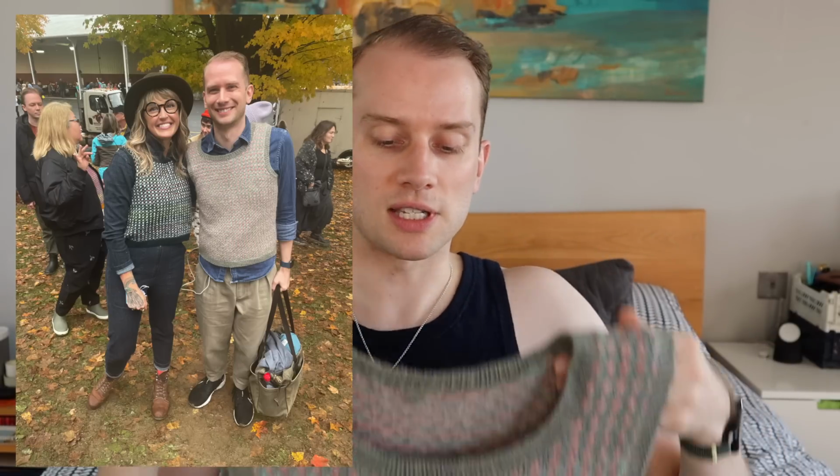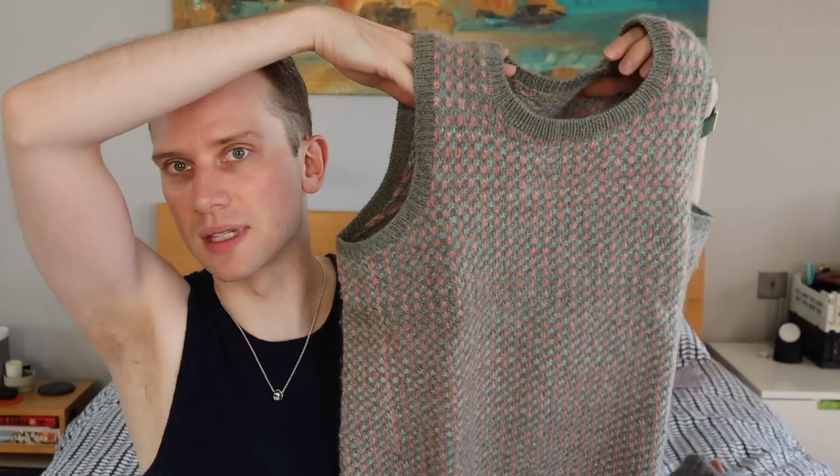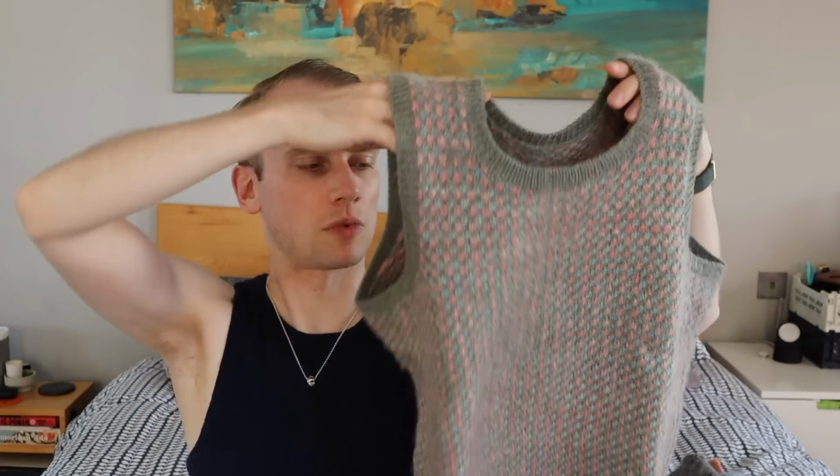It was the Rhinebeck sweater of 2023, and here's a picture of me with Andrea Mowry in our Tesselated sweaters, and I love this. This was knit out of Arbon Yarnadelic and some Spincycle and some chink fiber, and I love this. I actually haven't worn it pretty recently.